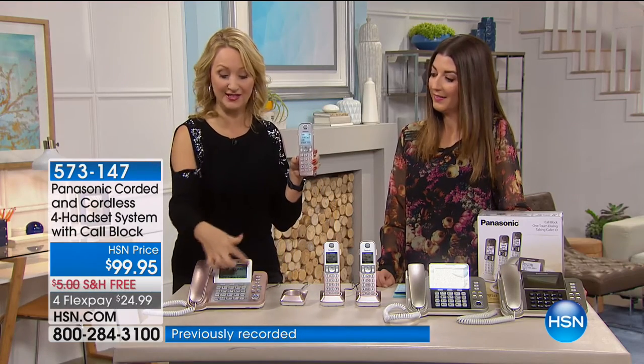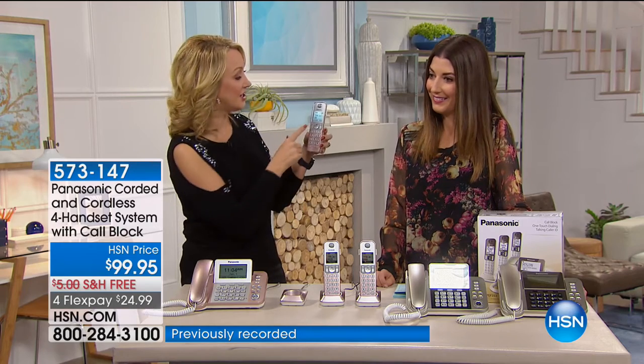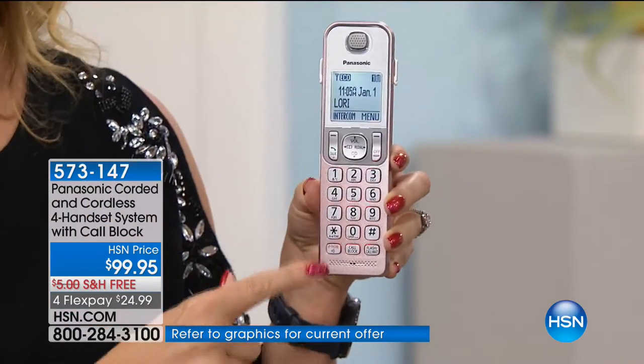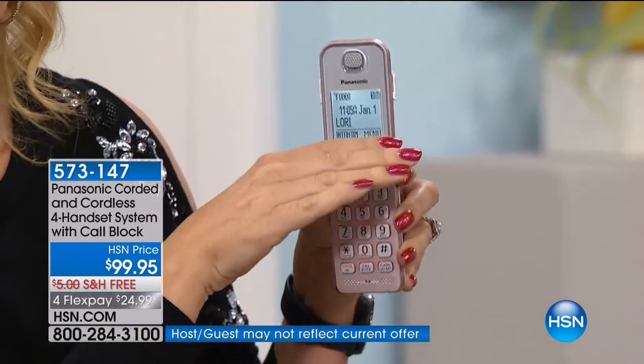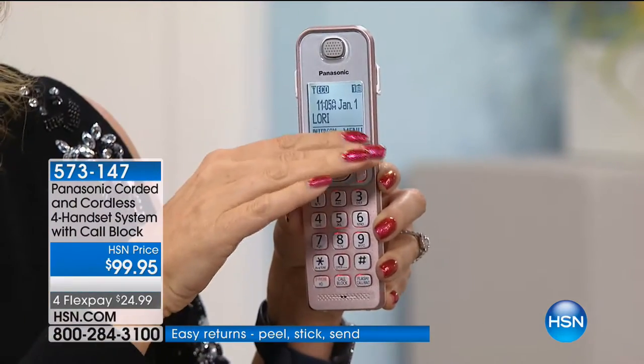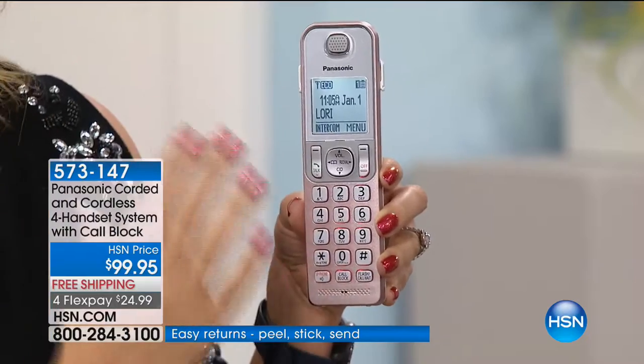Biggest screens we've ever offered. This is an over 3-inch screen on your main base. Look at the backlit, glowing, easy to see screens here. 2-inch screens, love that. The biggest we've ever offered. Backlit keys. Everything is glowing, illuminated. We have really bright studio lights, but during movie night, when you want to place a phone call or you want to see who's calling in, you're going to be able to see so perfectly.